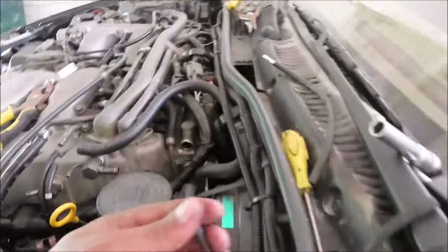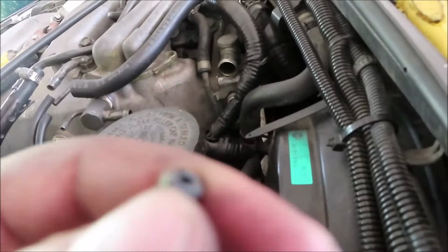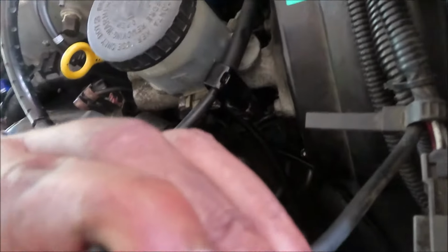I'm gonna show you a little piece, because it was very, very rotten. Basically, the tip of this broke off. Look at that. Can't even do anything to that. Can't even squeeze it down like this. And that's it, just like that.